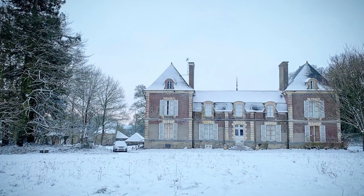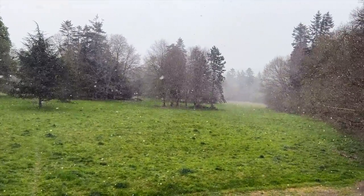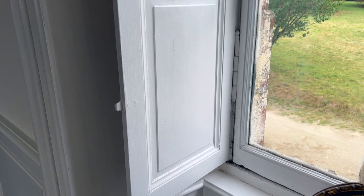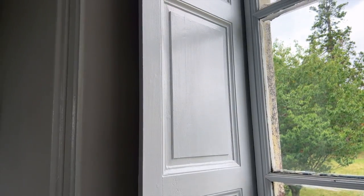The big question, how do we stay warm in a big old stone building? The answer, we don't. Only the ground floor is equipped with radiators and the other two floors are without. We're very fortunate that every window in the chateau has interior shutters, creating a bit of a barrier from the wind and the cold air.